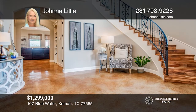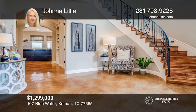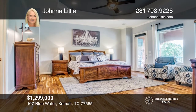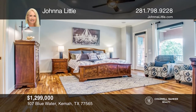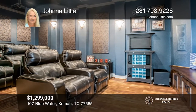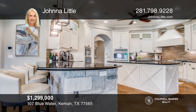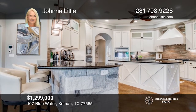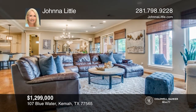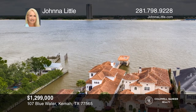Come see this Harbor Classic Mediterranean custom home. This property includes an elevator, two primary bedrooms, a media room, a game room, two generators, three tankless water heaters, three dishwashers, two Wolf double convection ovens, a Wolf gas stove, a fireplace and bar area, and more. You will feel like you're on vacation when you experience all that the outdoors has to offer, which includes three terraces, a 40-foot boat lift with two jet ski lifts, and an outdoor kitchen. Contact Jonna Little today to learn more.